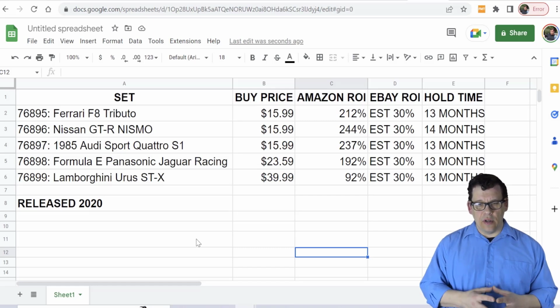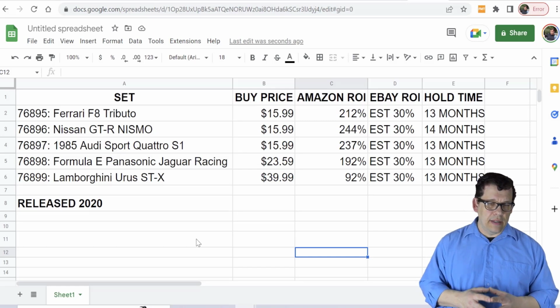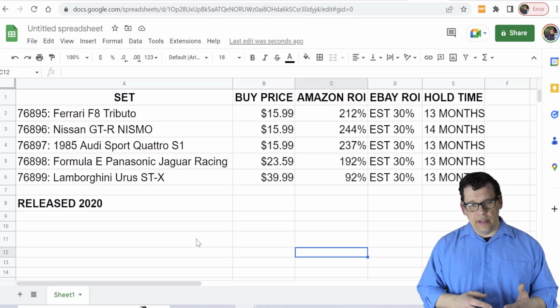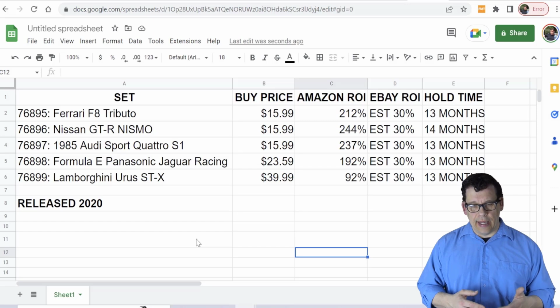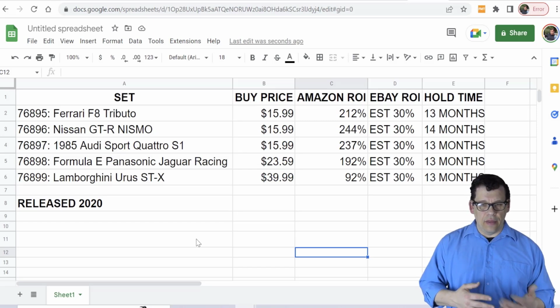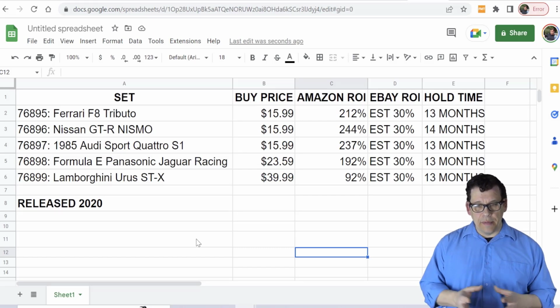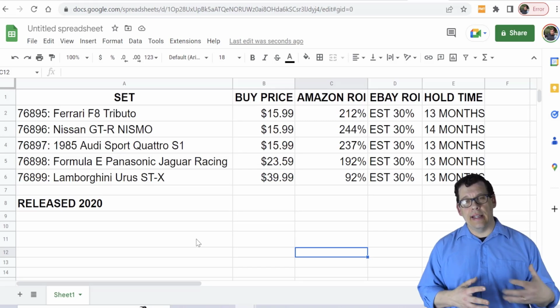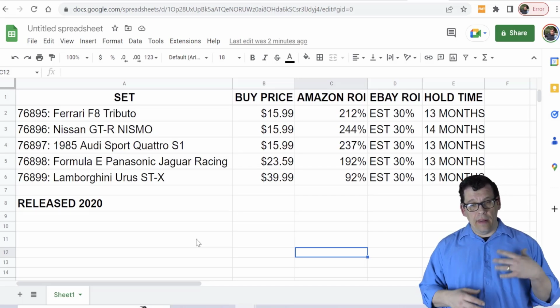But when you look, the Amazon ROIs are pretty good. On the Ferrari, again, that's a staple, 212%. On the Nissan, which actually was a pretty cool car, 244. Now, whenever you look at the eBay, I tried to calculate the percentages for eBay, and whenever I did that, I just did a couple, and I was like, man, this is hardly doing anything. So it's estimated around 30% that I guesstimated on. And you can see the hold times right there. The hold times are anywhere between 13 and 14 months if you were to have picked these sets up the month they retired and sold them today. So really not that bad. A lot better than what I thought it was.